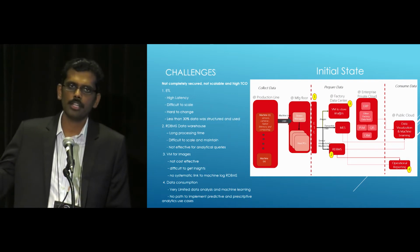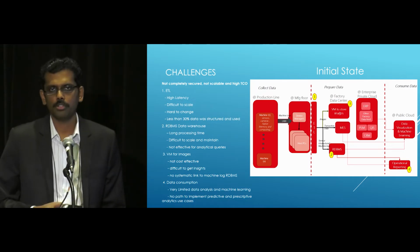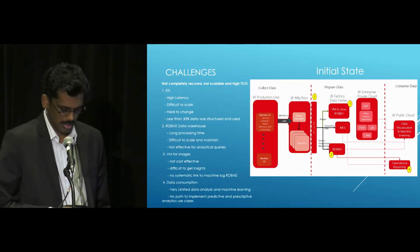So how about you upgrade your machines? Tomorrow it produces more data. How are you going to scale up? And if you want to do machine learning, predictive and prescriptive, this architecture won't help.